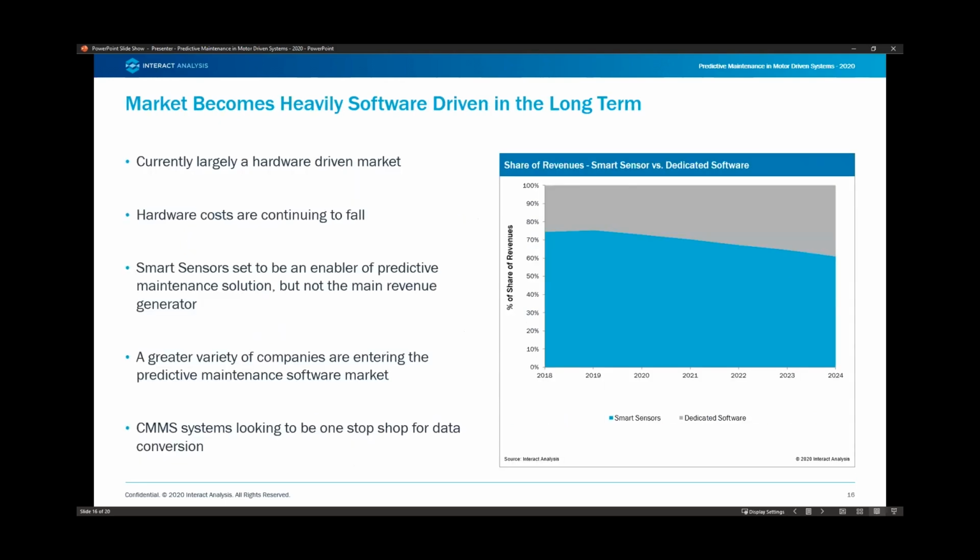Over time, this market is going to move away from being hardware driven. Currently, almost all of the revenues, or the majority of the revenues, are coming from the purchases of the sensors themselves.